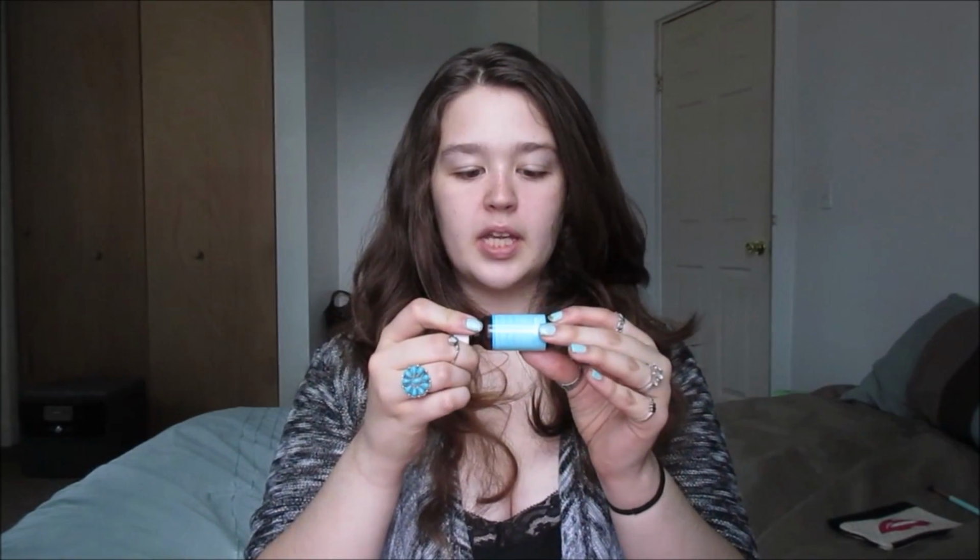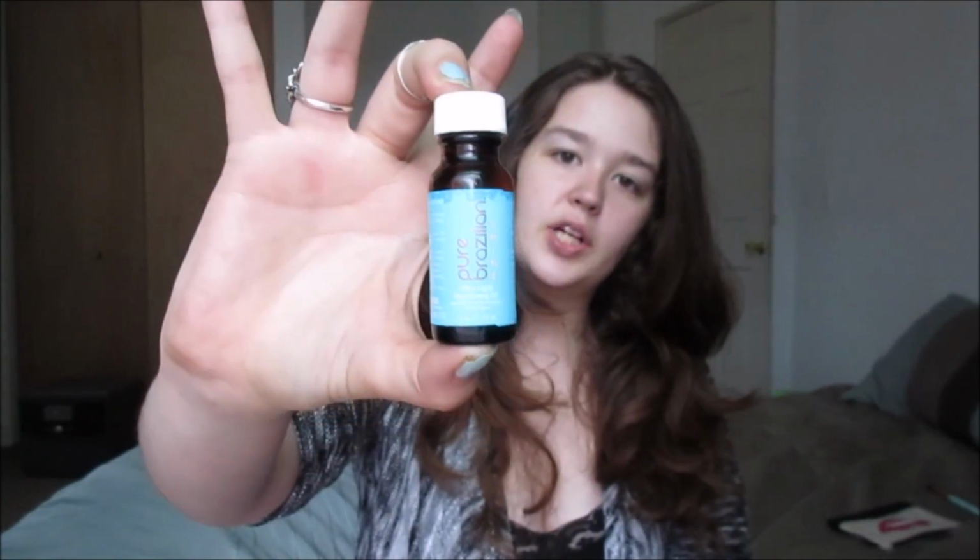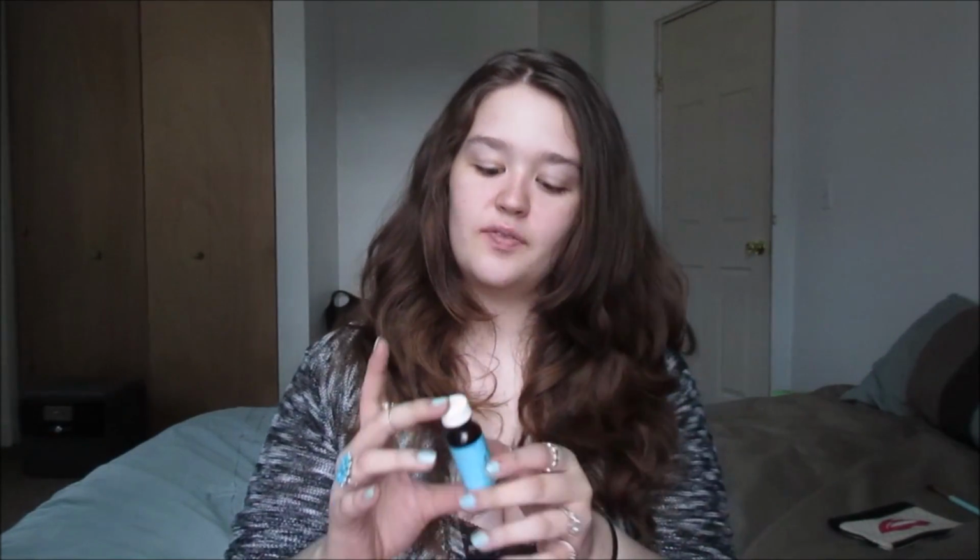This is Pure Brazilian Shine Ultra Light Nourishing Oil. So that's what the container looks like. I was so seriously excited whenever I received this, because I've actually received something similar to this very early on in my Ipsy career.